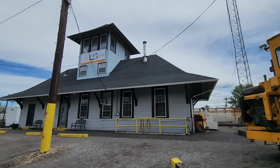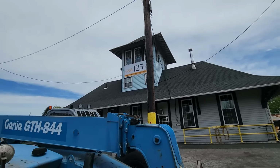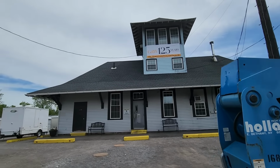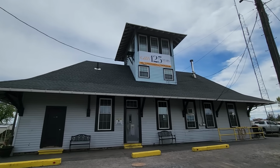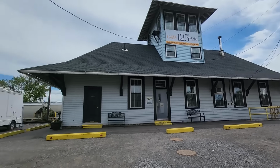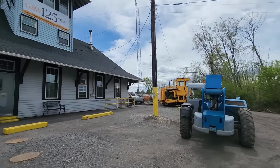I don't really know much about the depot other than I was told it was built by B&O, and the Rochester and Southern Railroad ended up buying it and still operates out of it to this day. Genesee & Wyoming is the parent company, and that is who is turning 125 years old. But I believe this is part of the original G&W line. So kind of cool to be here.